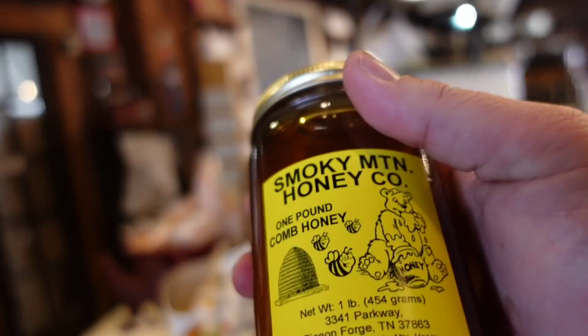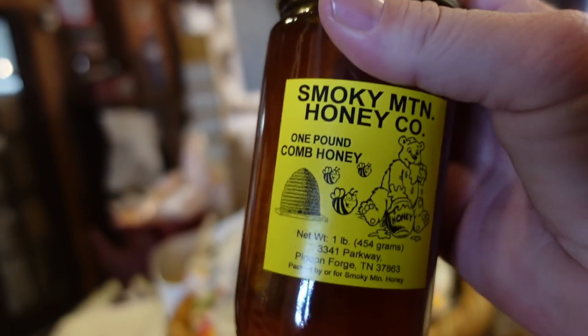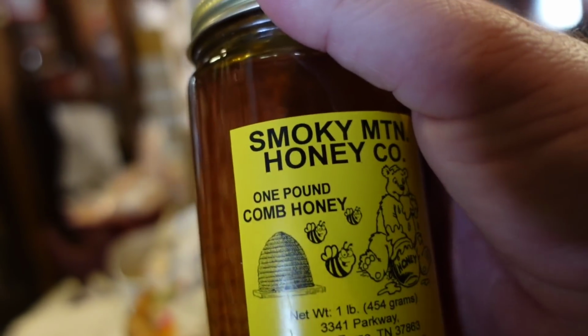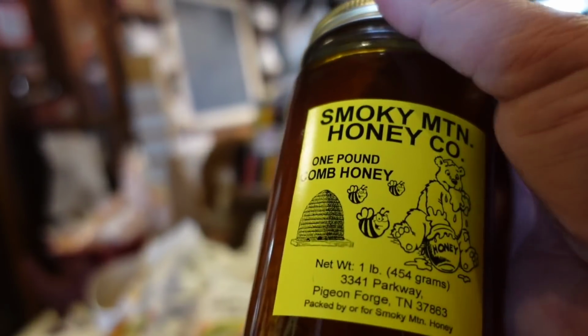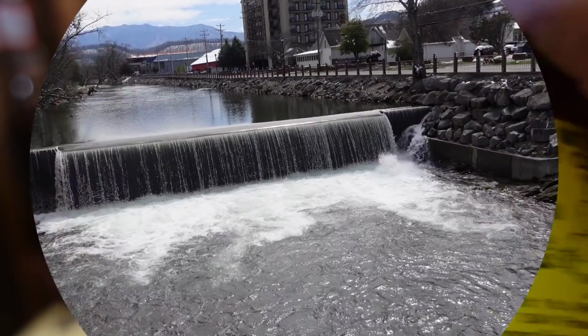So yeah, here we got the Smoky Mountain Honey Company. It's got the honeycomb in there. It is $16, but I'm gonna go ahead and buy this because I've always been curious how this honey tastes. Probably won't open this up till we get home, but I've always wanted to buy a jar of this and I never have, so we're gonna try it.